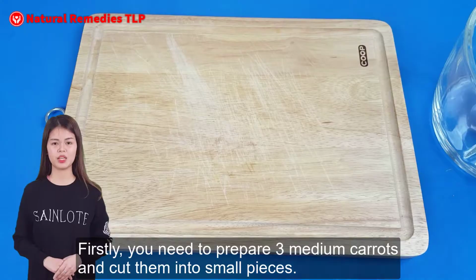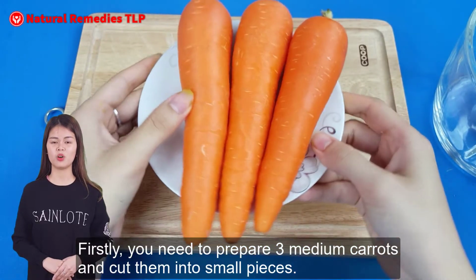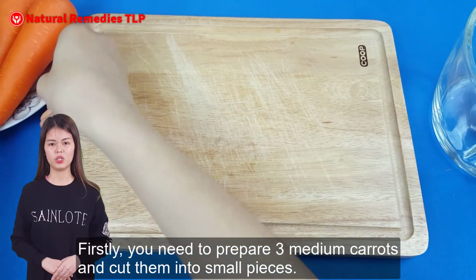Firstly, you need to prepare 3 medium carrots and cut them into small pieces.